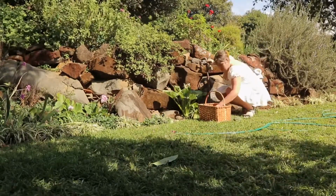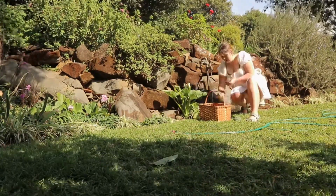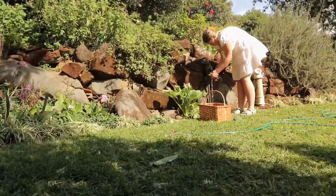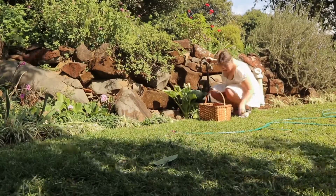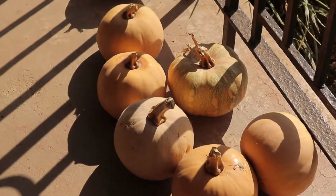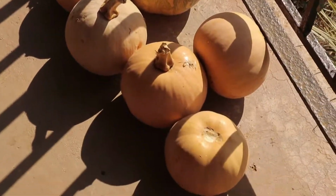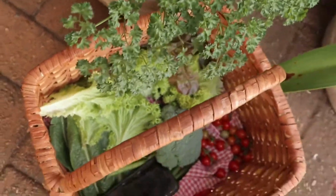Then here's me just rinsing off most of the vegetables, especially the beans, because most of them had a bunch of aphids on them. And then I rinsed the tomatoes up at the house just because I didn't want to take them all out of the basket. Really good. Some herbs. Should be enough for some spices.